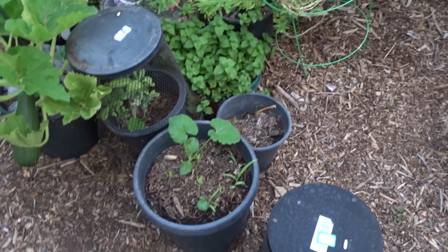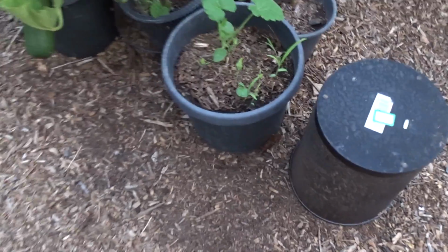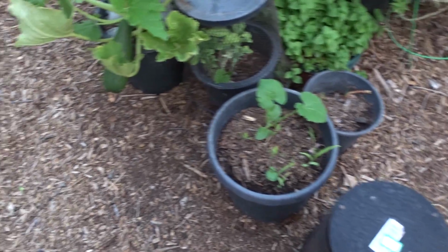And there's my Popolo. Finally got that coming up. See? Sprinkled some seeds. I kept it covered with this trash can because a lot of things eat the baby Popolo, and that's our problem. I'll plant it, but something eats it. So I covered it. Now it's got a good start.